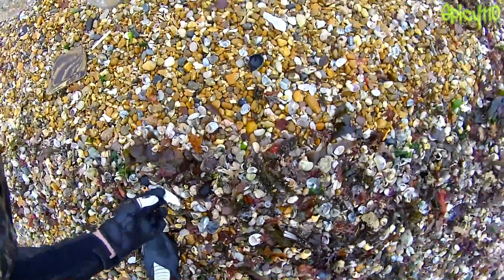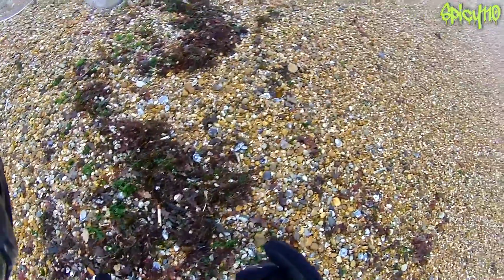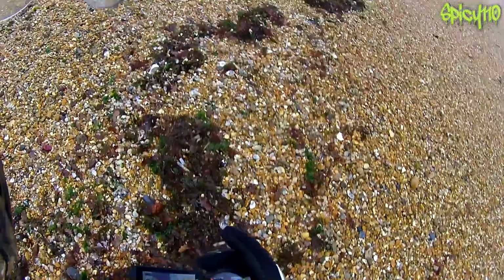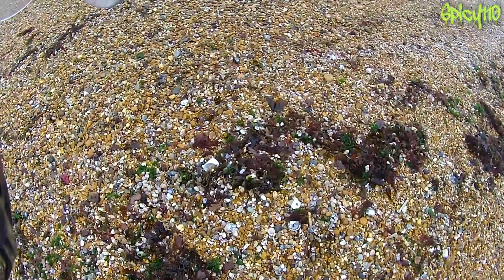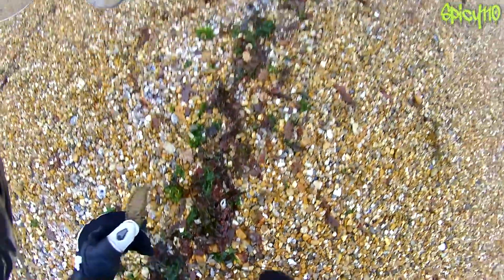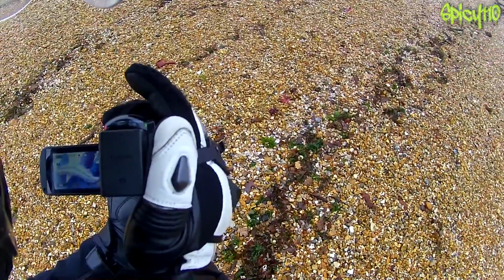There's another type of shell, these bivalve type things. They're bivalves? I think they are. Now, something I did find yesterday, a few of, and I hope I find more, are sea mice. Yes, the sea mice are back. There's one. Hold on. Are you alive or are you dead?